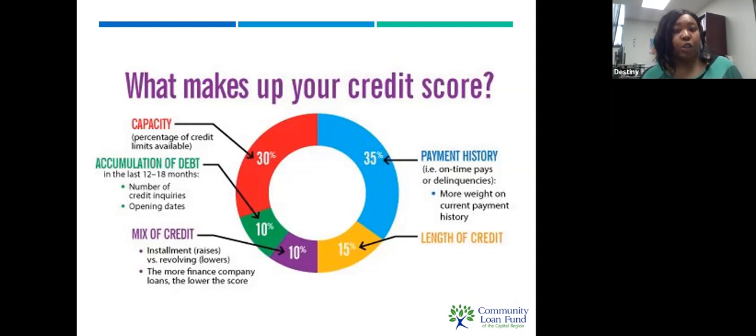A credit card that you would get, like a company card or a TJ Maxx card or anything like that, that does count as well too, but it's more of a quick turnaround type of loan because you would be paying that down way quicker than you would a mortgage or a car loan.